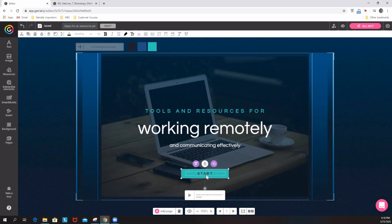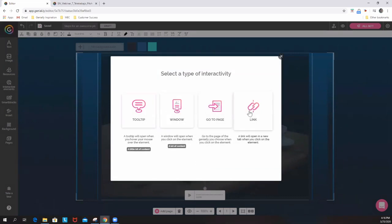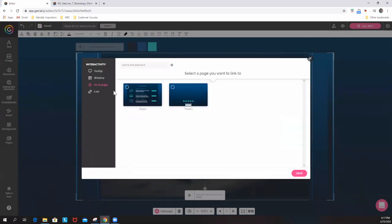So I'm going to click on the start button. This icon here signifies interactivity, and these are different options for interactivity: add a tooltip, a window, go to page, or a link. In this case, I want to be taken to page 2 when I click on that button. So I'm going to select go to page, and here's our page 2.